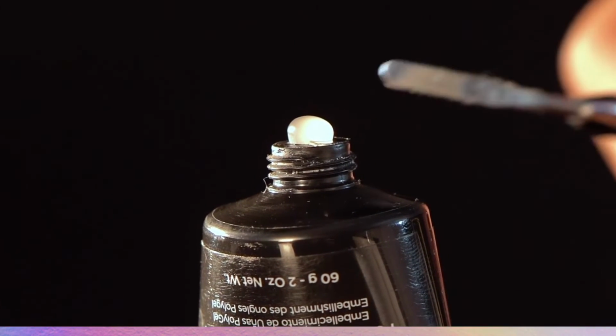We have complete control as a technician. We determine when we want to stop working with the product and when we want to cure it. Curing through an LED light in 30 seconds, pretty amazing. The benefits of PolyGEL are all there, and they're all there in the tube.